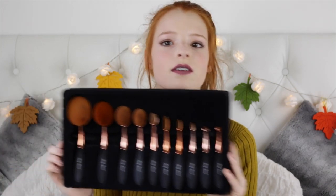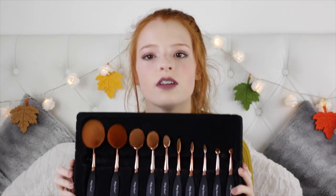I've wanted a set of oval makeup brushes for the longest time now, and when these Party Queen ones arrived, I was so excited. I mean, they're rose gold, so that's just a win-win. Also, they're really handy and different to use, especially when you're in front of a mirror, because they're different to a normal makeup brush, you can actually see what you're doing rather than having your hand in front of your face, so I really like these.